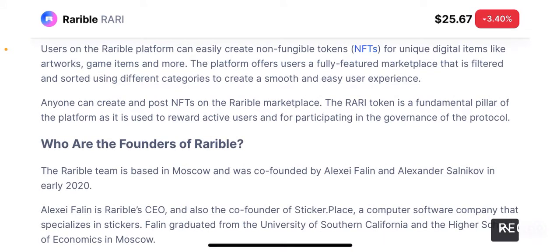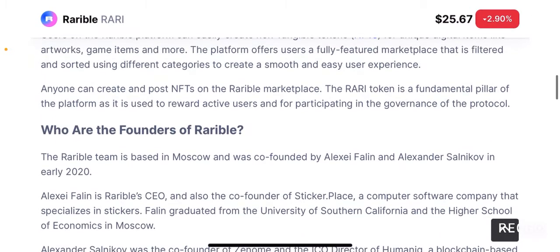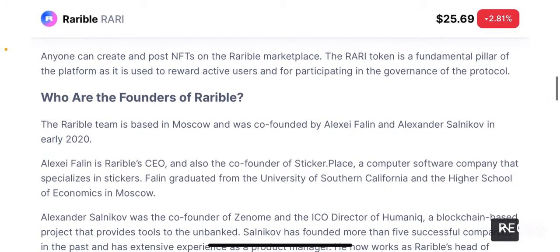Users on the Rarible platform can easily create non-fungible tokens for unique digital items like artworks, game items, and more. The platform offers users a fully featured marketplace that is filtered and sorted using different categories to create a smooth and easy user experience. So, as I mentioned before, not only can you trade NFTs within the marketplace, but you can also create your own NFTs and unique digital items such as artworks, game items, and everything else. And you can also use their fully featured marketplace to sort different categories and create your own user experience, right? So that's basically one of the ways by which the platform works.